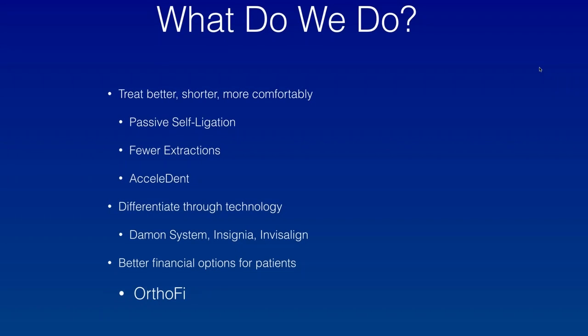So the question that I leave you with tonight is, what do we do? How do we handle these cases and handle these patients that get done faster?